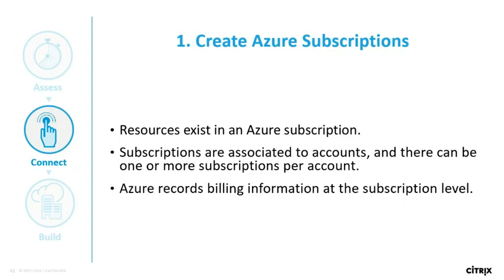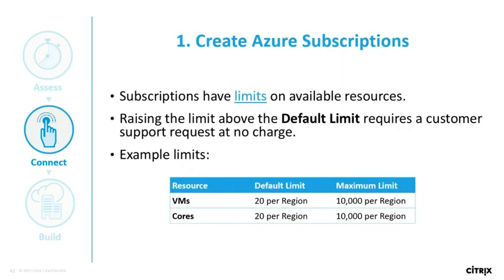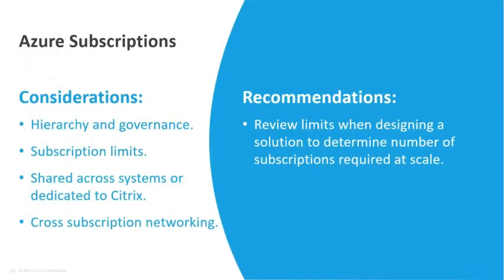One of the considerations is that the subscriptions have limits on available resources. So just understanding again those limits, but those can be raised. But it's understanding what your organization has for your Azure subscription limits, and then making sure that you understand those, so that when you start deploying, you're aware of those limits. So considerations: hierarchy and governance of your subscription, the limits you've got there, are they going to be shared across systems or dedicated, and your cross-subscription networking. So just review those limits when you're designing, so you can determine the numbers you require.